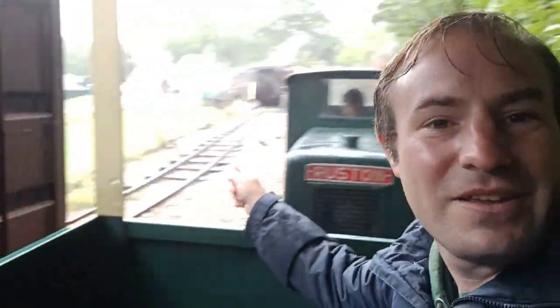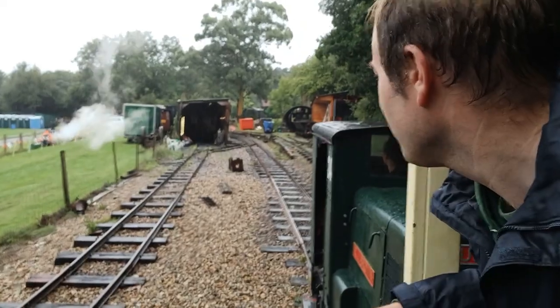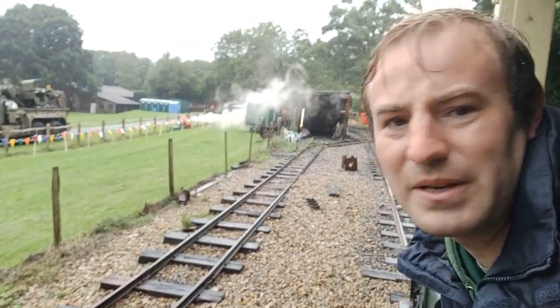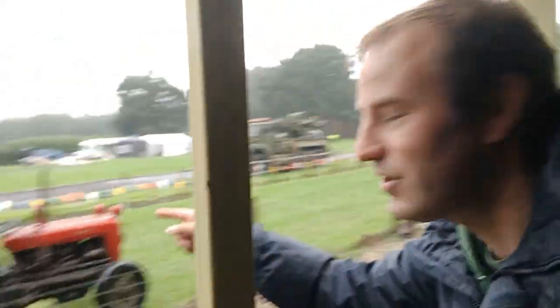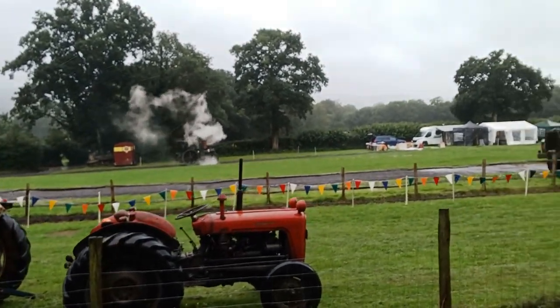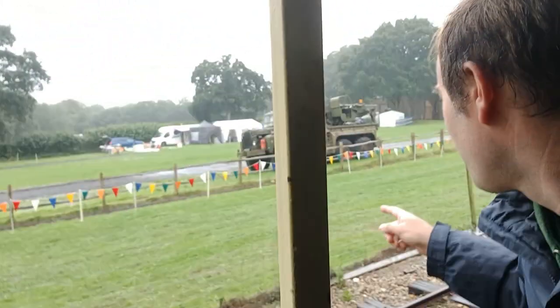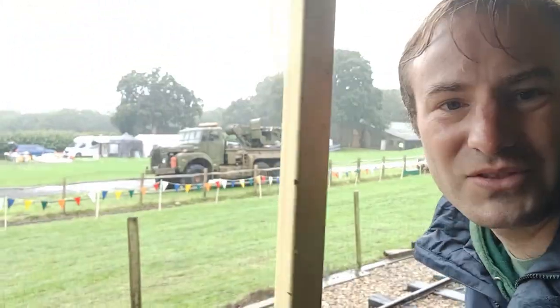Oh look, there's a very smoky steam engine. It's just slowing down here. There's a traction engine as well. So the miniature railway is quite short, but we'll have a ride on it. But we get to see the steam locomotive run past now.